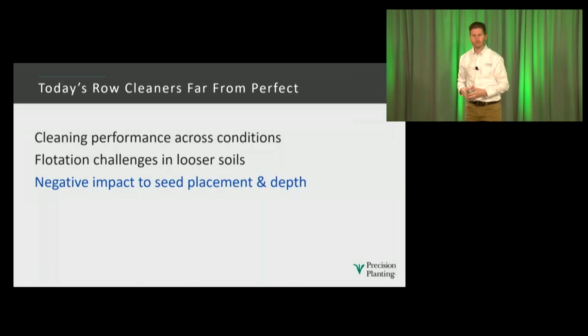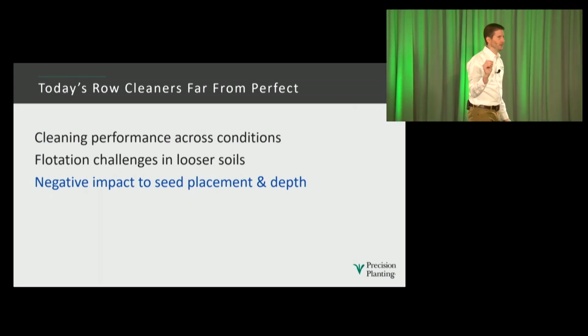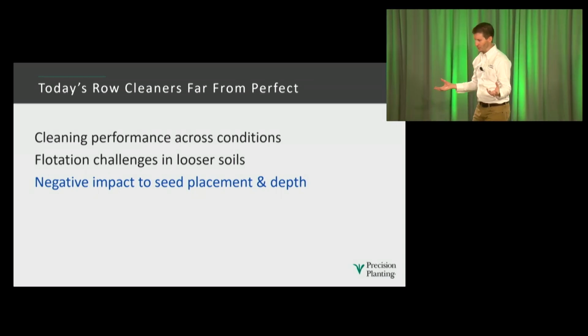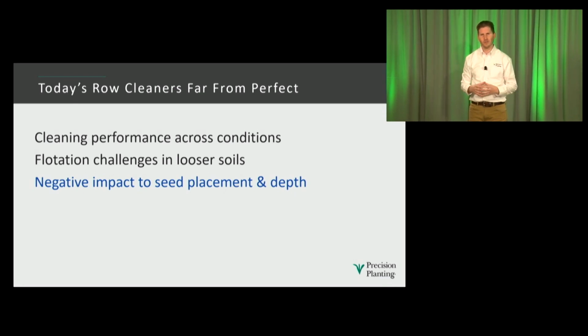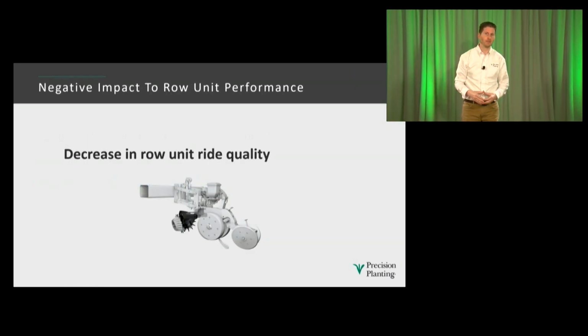There's a third aspect that's linked to that as well, but it's one that's not so obvious. It's the negative impact to seed placement and depth. With a row cleaner that's mounted to the row unit itself, all of those forces go through to the row unit, and so the row unit now has to manage all of those forces. The first impact to seed placement and depth is the row unit ride quality.